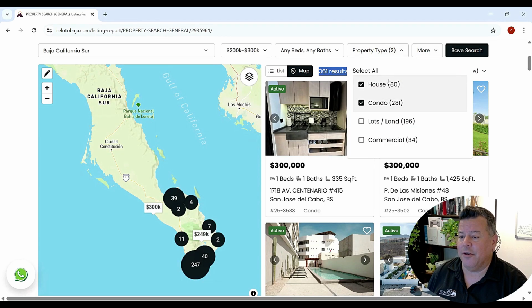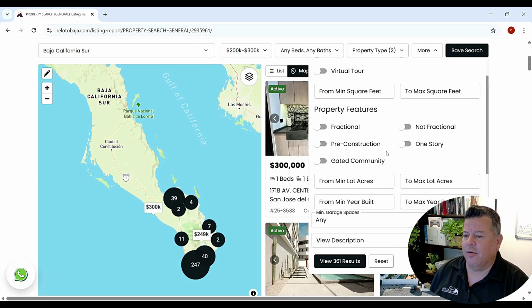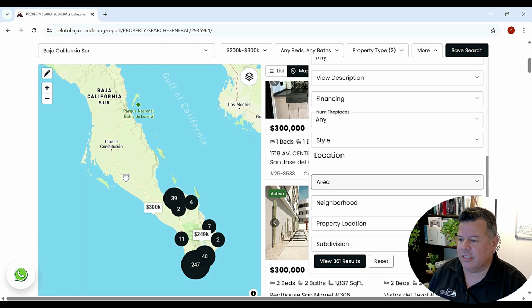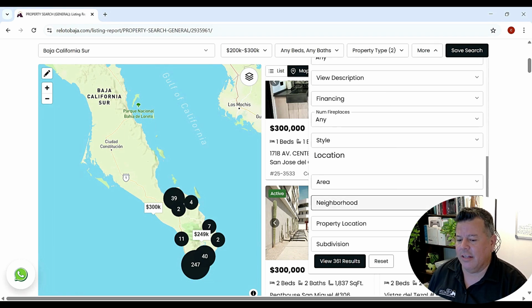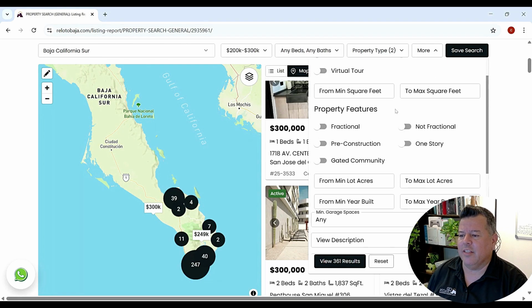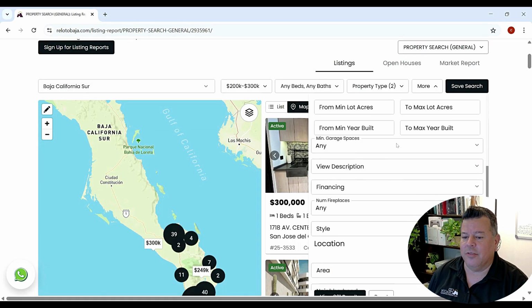So the first thing we're going to do, of course, you see the property type is house and condos. We're looking at those. You can search for other types of properties. We're going to go to this more right here. This is probably the first time, or the second time, we're using this feature, which is view description. I strongly recommend that you keep all of these fields untouched, and the reason why is because not all agents are the same when it comes to listing their properties.